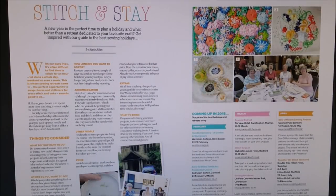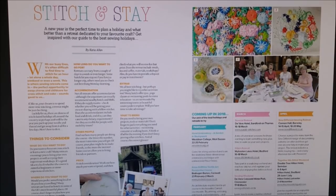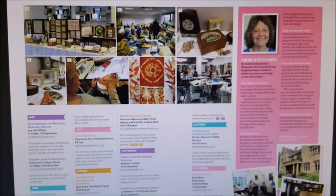And the next set of articles relates to stitching retreats. So they have a bunch of them listed in there. The UK, you've got it going on for stitching retreats. And there's still more listed. I mean, they have quite a bit. And they list them every month. That's really, really awesome.